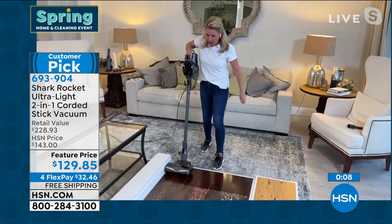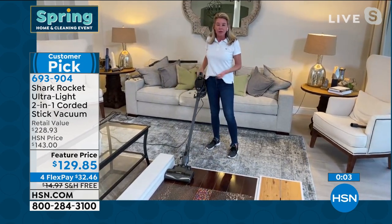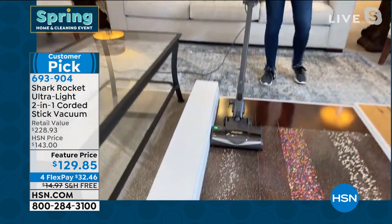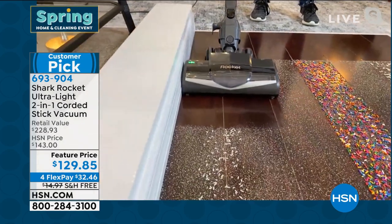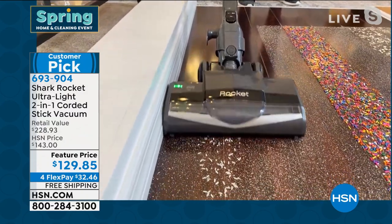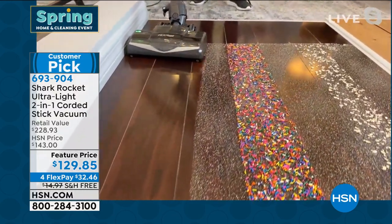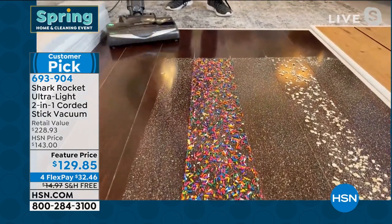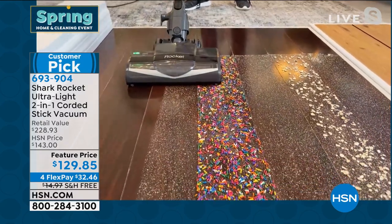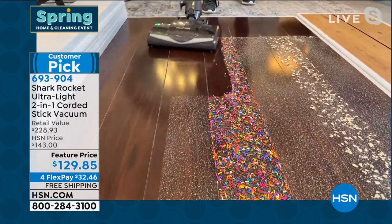I just want to show you the power, because what you need to understand with this one is, yeah, it's lightweight, yes, it's a stick vac, but it is the full power of Shark. Now listen, Shark is the leader when it comes to floor care. So to be able to get a Shark home, to see what all the excitement is about, is a great feature. Notice here, edge-to-edge cleaning. I was able to pick up the messes that were even hiding underneath some of those floorboards, but really, it's such a phenomenal vacuum.